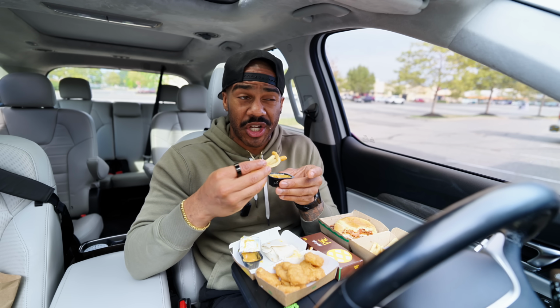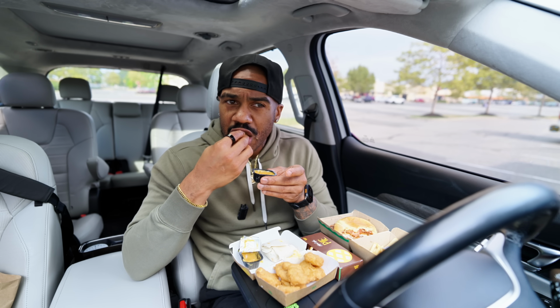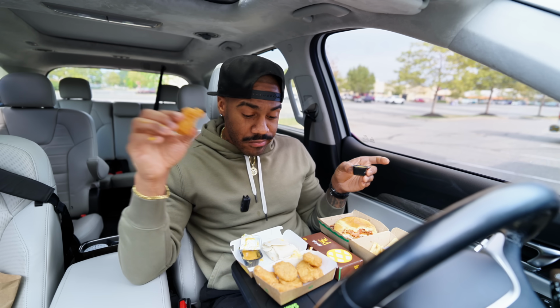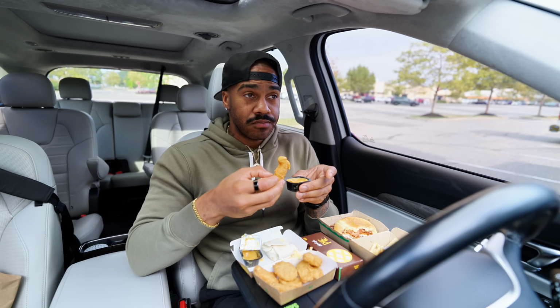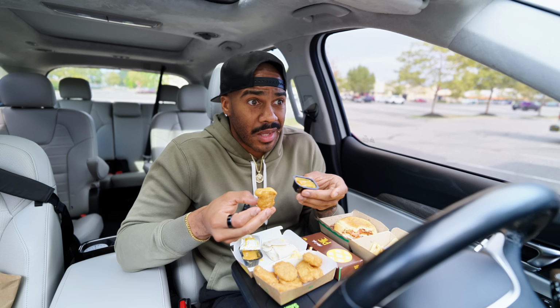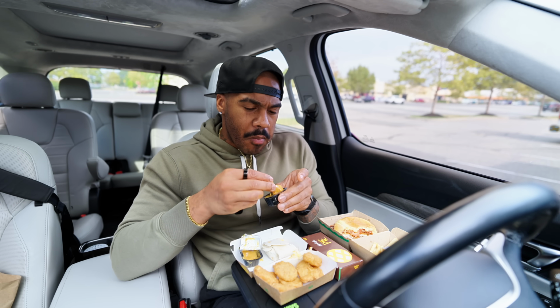I said the same thing about Shake Shack. I said the same thing about, I think KFC has one recently too. And I'm saying the same thing at McDonald's now. Personally, how I would get it, nuggets and fries. But again, if I'm going to McDonald's, 9 times out of 10, I'm getting nuggets and fries anyway, unless I get a quarter pounder. Well, it's decent.